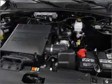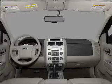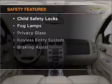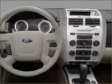Air conditioning, power door locks, power windows, power steering, cruise control, power mirrors, an alarm system, an AM/FM stereo with a CD player, an adjustable tilt steering wheel. And for your peace of mind, the following safety equipment is included: front ventilated disc brakes, passenger airbag, side airbag, curtain head airbags, stability control.